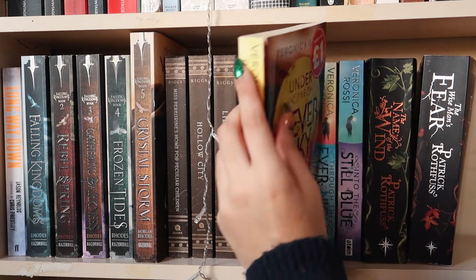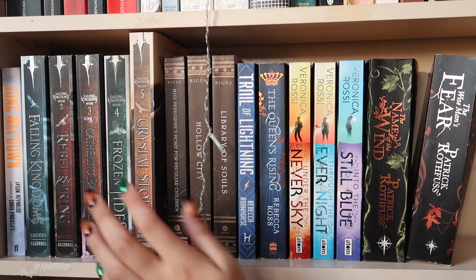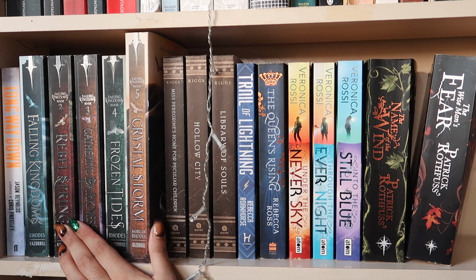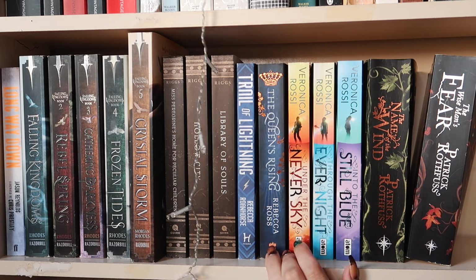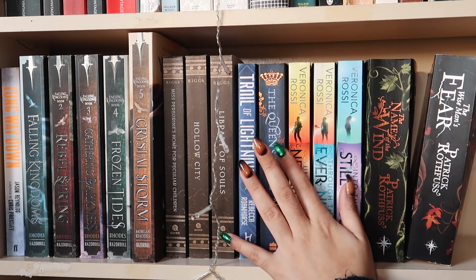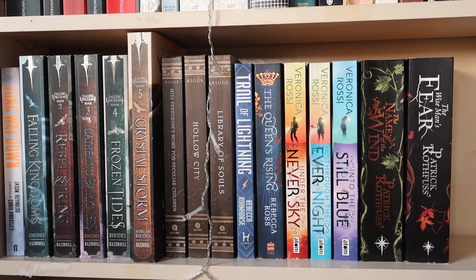Also have the full set of these. Have not read them, although I did thrift all of these for £1 each, which is why I have them all. These are from back in the day when I used to just collect full series, so that when I wanted to read them, I had them all. I no longer do that. I just collect the first book in a series, and then when I've read it, I get the sequel because I don't have the space to collect full series anymore.